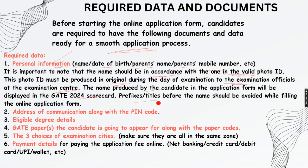And the prefixes or titles like Mr. or Mrs. or Doctor or Professor or Captain, etc. before the name should be avoided while filling the online application form. The next important detail will be the address of communication along with the PIN code, the eligible degree details, the GATE papers the candidate is going to appear for along with the paper codes, and the three choices of examination cities. Make sure they are all in the same zone only. And payment details for paying the application fee online, that is net banking or credit card or debit card or UPI or wallet payments, etc.